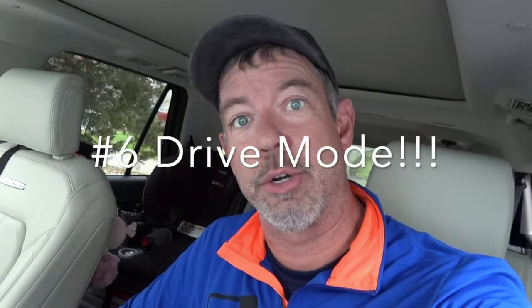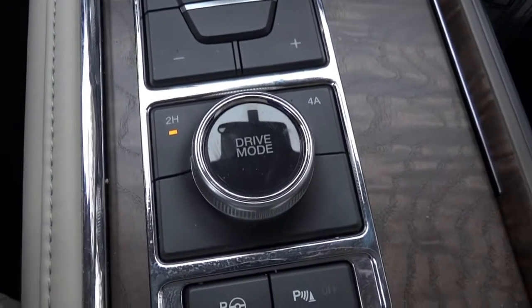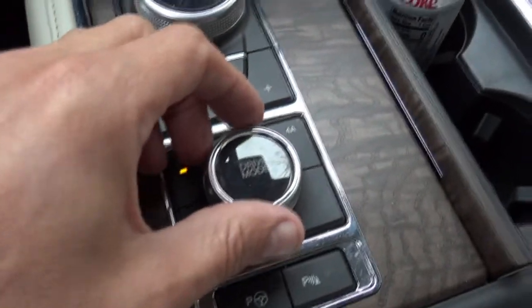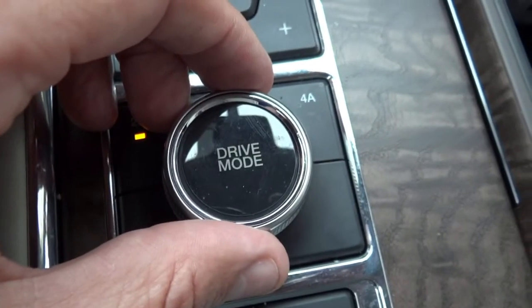Okay, everybody, the next feature that I love about my Expedition is the drive mode indicator or selector. I call it Drive Select, but the ability to control how your engine and transmission function is pretty neat. So this is a Ford Expedition Platinum Max. We've got the extended length version. And so this drive mode is pretty incredible.